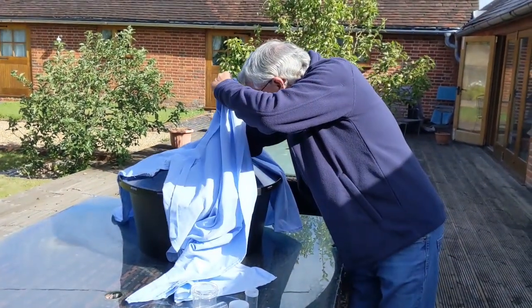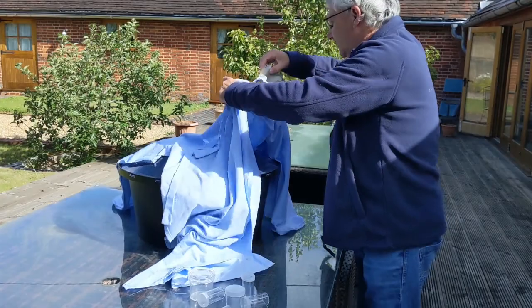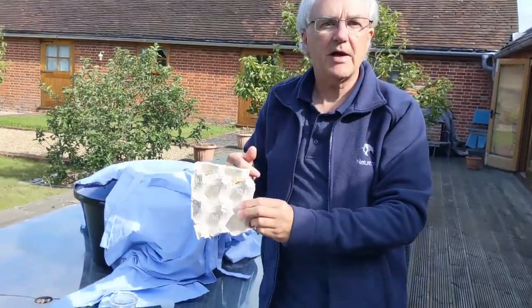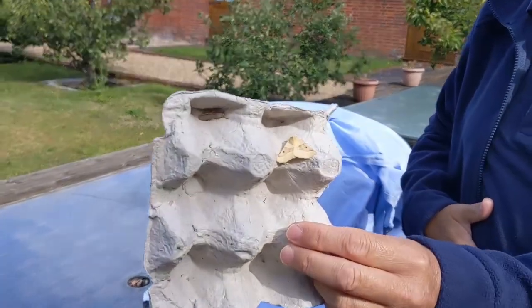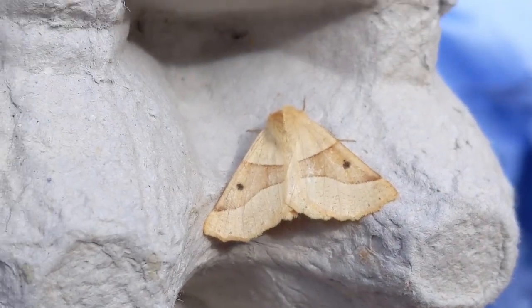You're doing well today for different species. And here's another one. This one here is called a Scalloped Oak. Oh, and there's another one on the other side as well, another good one. Oh, exciting, exciting. It's all go with the Nature Trek moth trap.